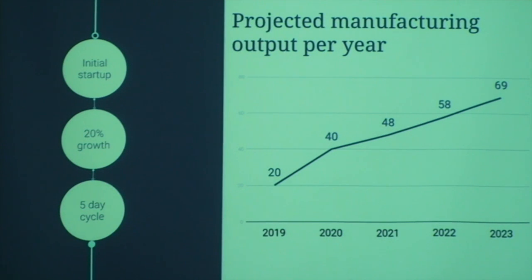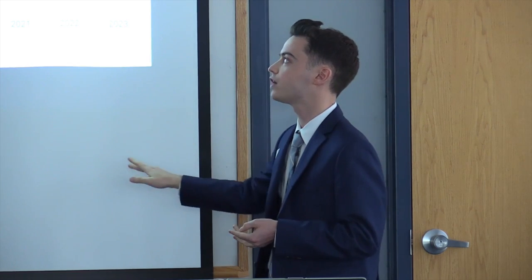This is a look at our projected manufacturing output. With our first year, we plan on outputting about 20 units, and that's based on our 5-day cycle time. We think with our current employee capacity, we'll be able to output 1 unit every 5 days roughly, or once every business week. Then starting in 2020, we plan on doubling that, given the amount of time over the year we have to market as well as manufacture. And then we anticipate roughly 20% growth after that, based upon the size of our initial market in Orange County as well as possible expansions throughout California and the United States.